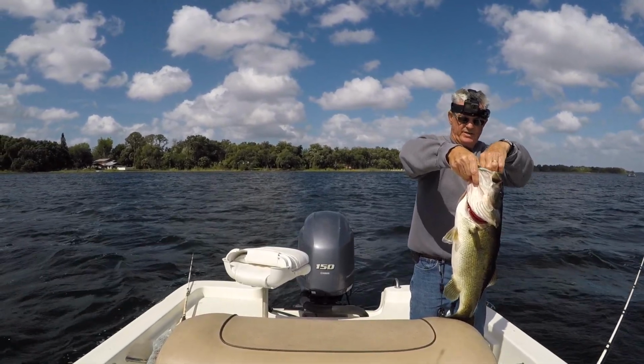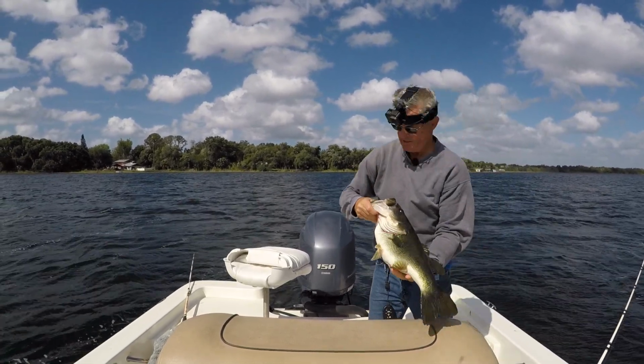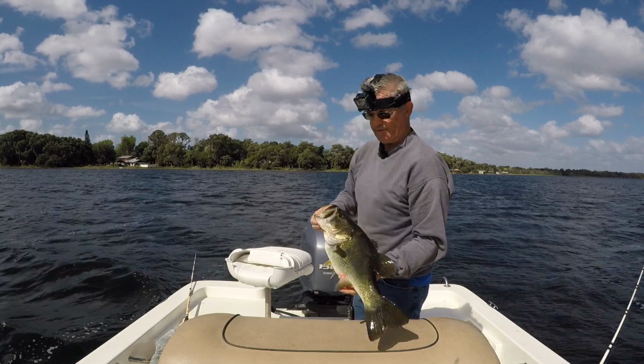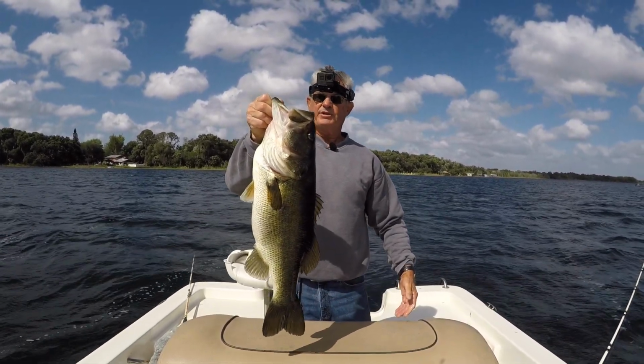I might just go ahead and weigh him. Yeah, that's a pretty fish. What's going on with that one? Nothing. That's a pretty one right there, guys. Let me get my scale, see how big this one is.